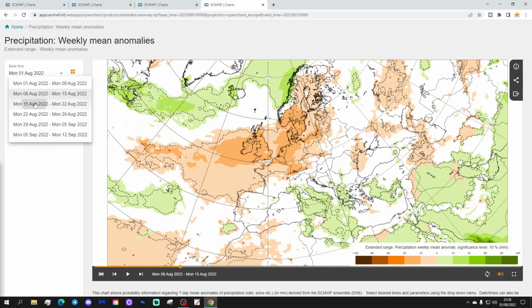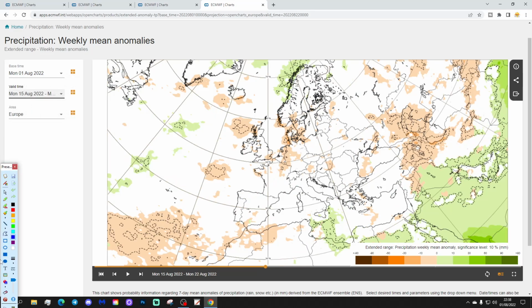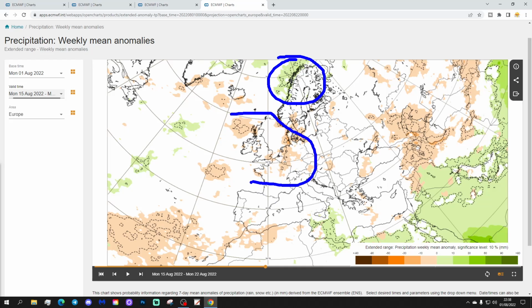Precipitation for week 3 looks like that. A weakening signal. Looks like we're getting a little bit wetter through central and northern parts of Scandinavia, so that trough of low pressure digs in. Otherwise, it's sort of no signal to average, I think, particularly so for these western areas. I suspect when this gets closer to the time frame, it will generally be really, really quite dry.